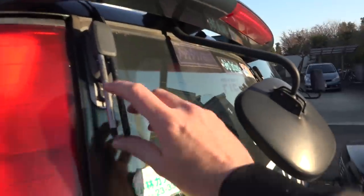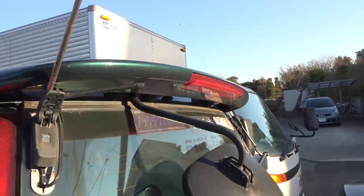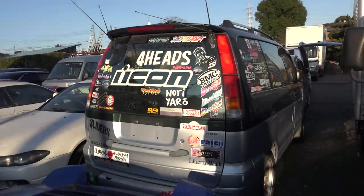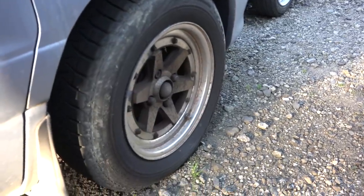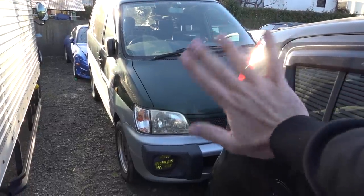Oh, one cool thing this van had was these old analog antennas. If that doesn't scream 1990s, I don't know what does. Also, I will be keeping the Longchamps. They're on there for now, so the next owner can get the car where it needs to go. But I will keep those. Thank you.